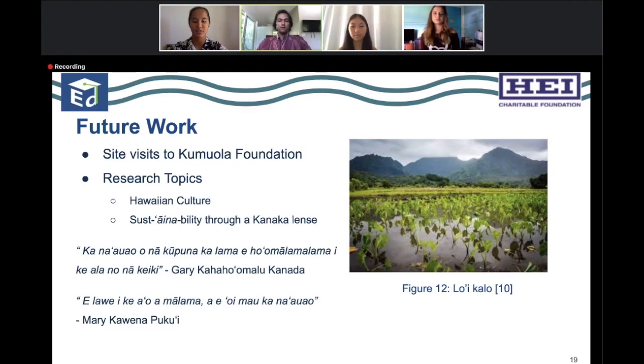As of now, Hawaii is trying to find ways to be able to survive off of Hawaii products instead of imported products. And we can see through our Hawaiian history that our kupuna were able to achieve this. And an Olelo No'eau by Gary Kahaho'omalu Kanada states, "Ka na'auao o na kupuna, ka lama e ho'olama i ke ala no na keiki." And this translates to, the wisdom of the elders is the torch that enlightens the path of the children. And another Olelo No'eau by Mary Kawena Pukui states, "E lawe i ke a'o a mālama, a e ola mau ka na'auao." And this translates to, he who takes his teachings and applies them increases his knowledge.